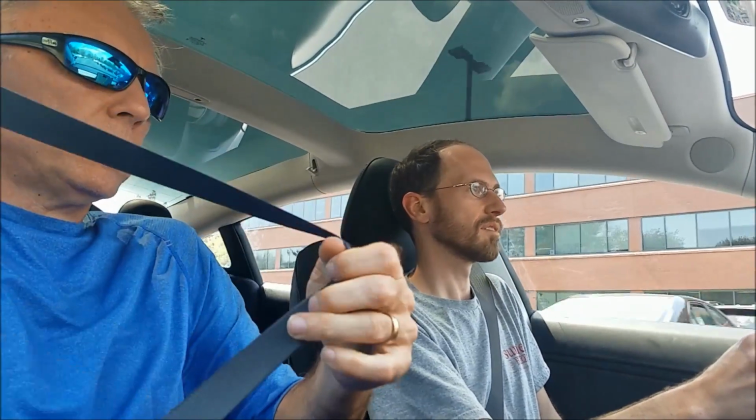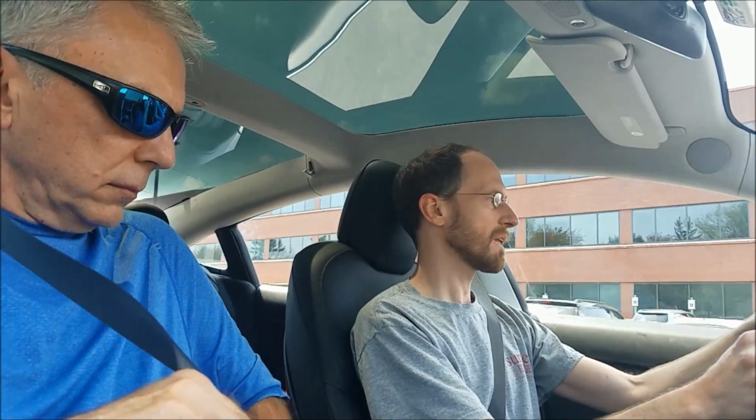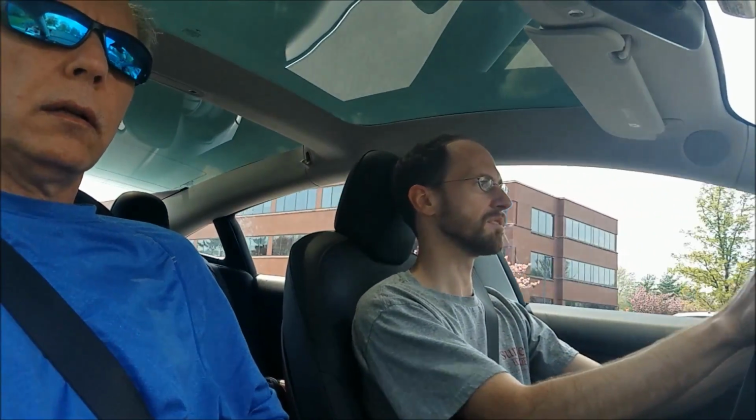Okay. I like that the mirrors auto adjust as you are going from drive into reverse. Somebody asked for that, and I have to make a video on it. Okay. Because that's pretty handy that you get a better view, I guess, of the ground when you're backing up.